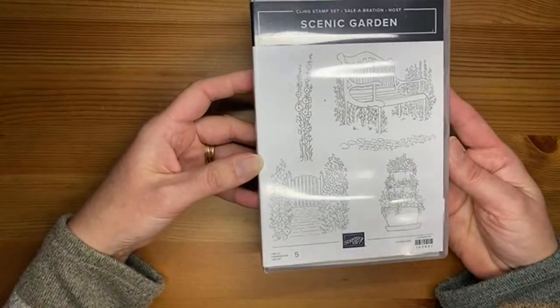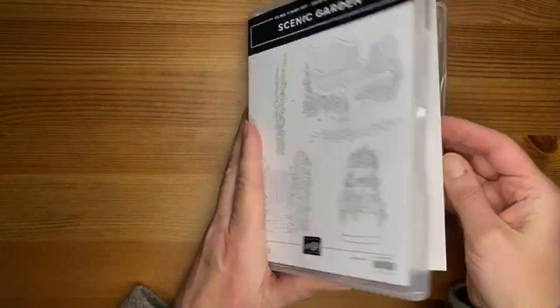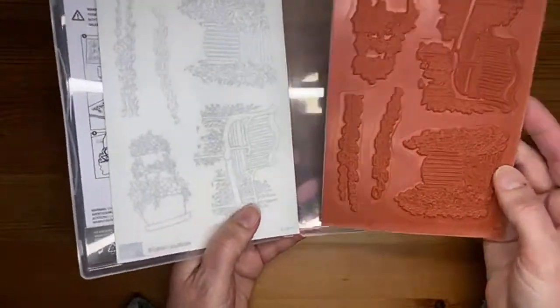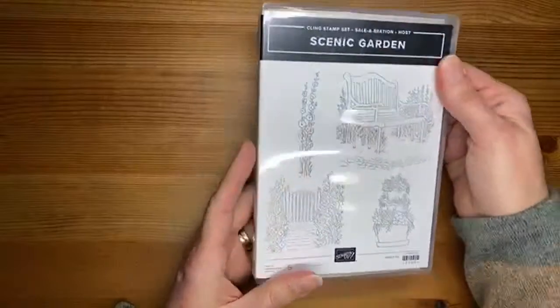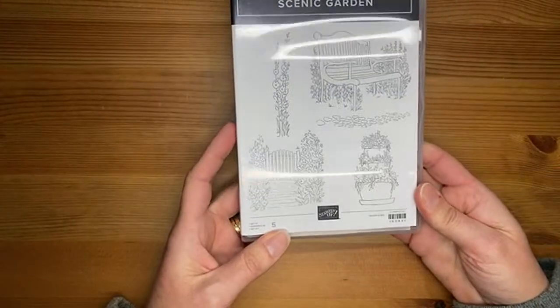And then the last thing that I have is the Sale-a-bration Host exclusive stamp set. So this one is pretty. It's called Scenic Garden. It's one of those that if you like to color, you'll have fun doing this one. It is a cling mount stamp set. And again, it's one of those that you can stamp, color, and the card front's done.